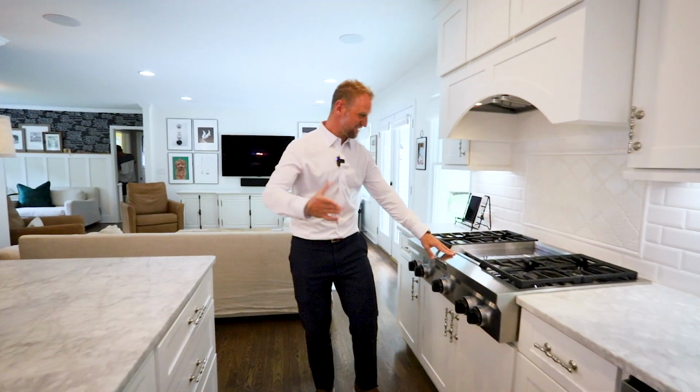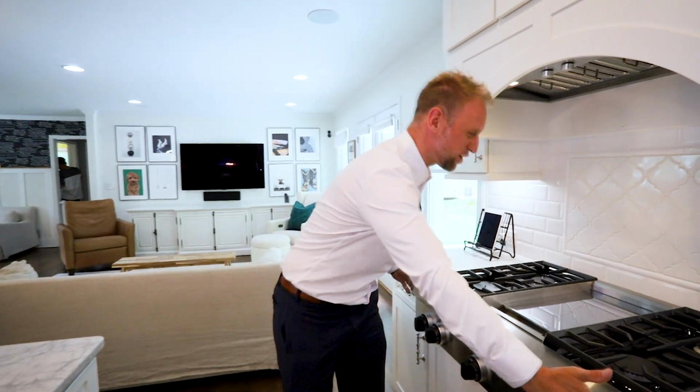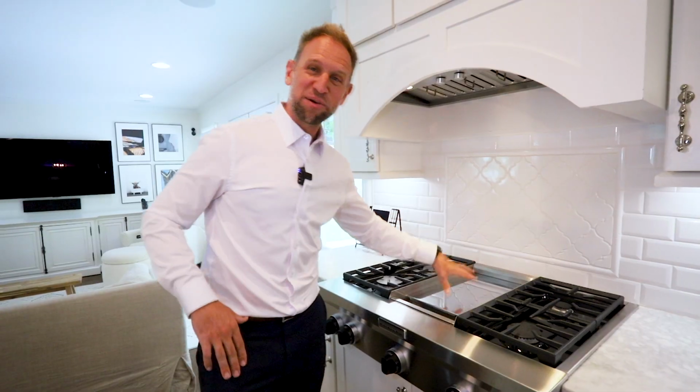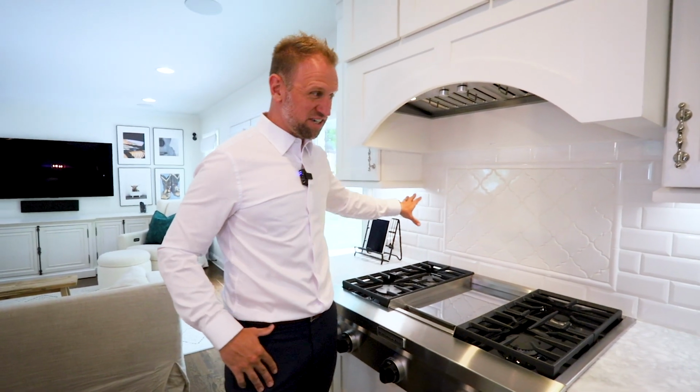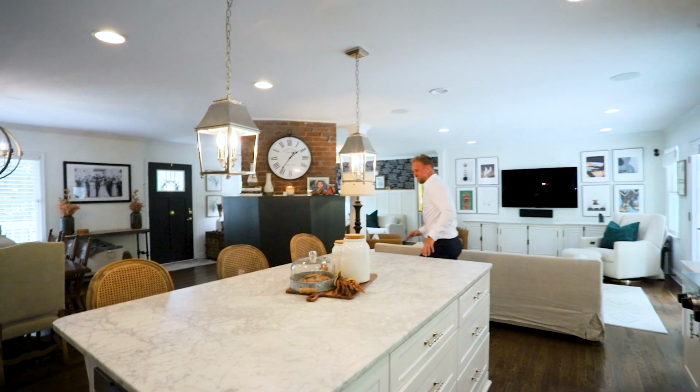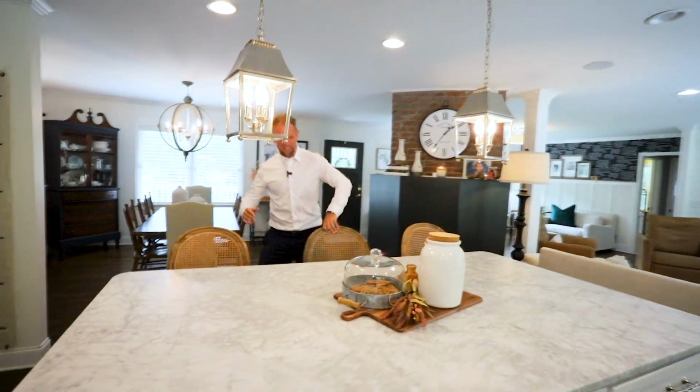Again, I always get excited about this 36-inch cooktop with a griddle. Let's come over, let's have some breakfast. We've got you covered. Not to mention this designer backsplash. The last thing I love about this kitchen, pendant lights, beautiful. And again, we love this openness, so you can kind of just imagine sitting here hanging out, having a cookie.